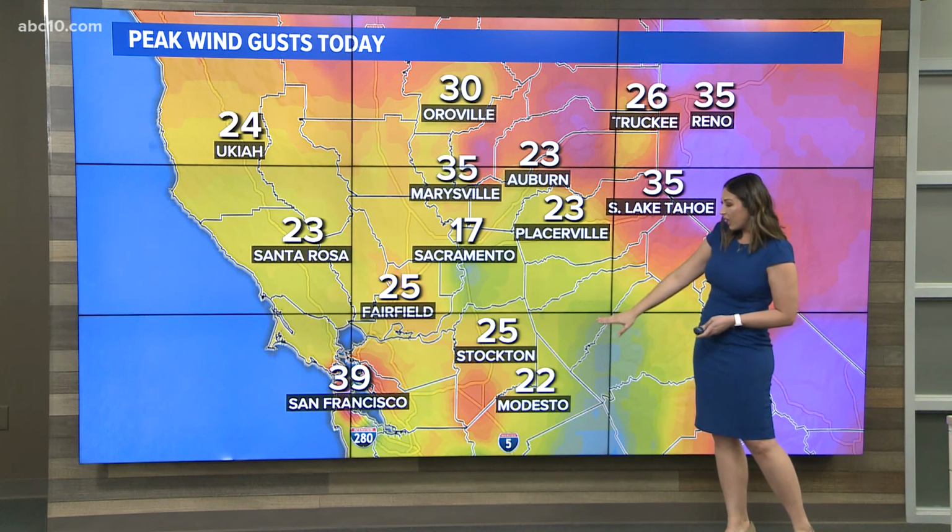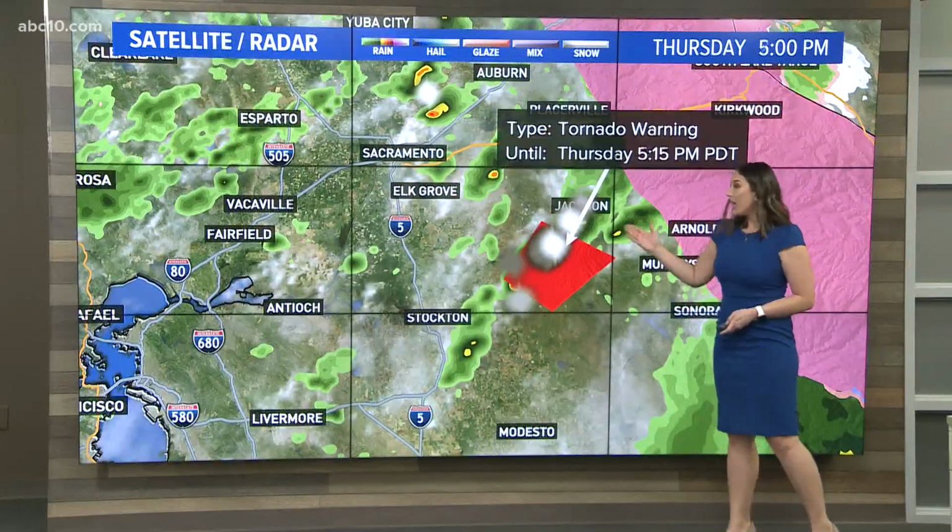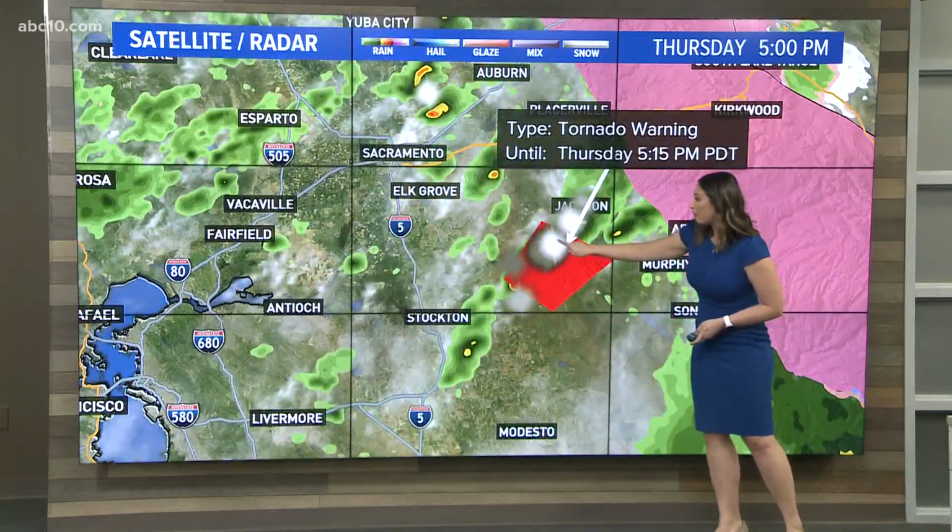Now, some of the peak wind gusts today were right around 25 miles per hour for areas of the foothills, 35 in Marysville, and these were some of the zones, especially San Joaquin Valley, that saw some of the strongest peak winds today. So that's what we've been dealing with. And again, you can see some thunder and lightning just popping up here on our map.